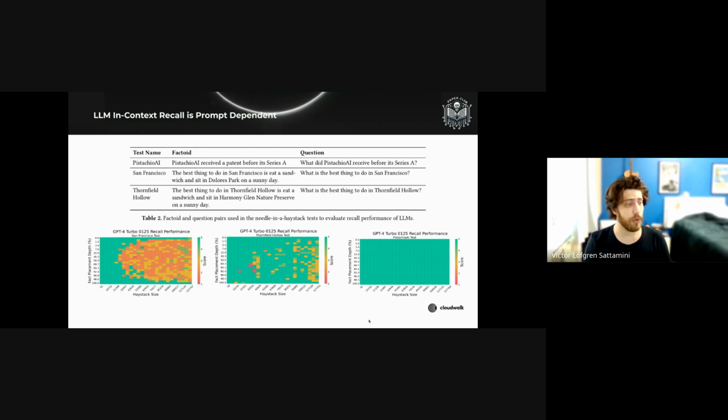In terms of the Thornfield Hollow test, there was a degraded performance as well, but much less widespread than in the case of San Francisco. And in terms of Pistachio AI, it was quite good at doing that retrieval, right?